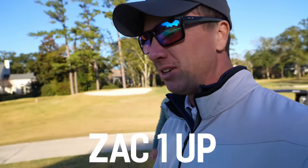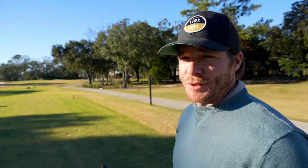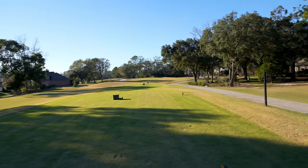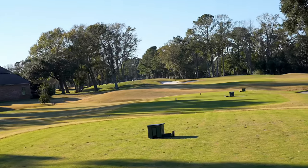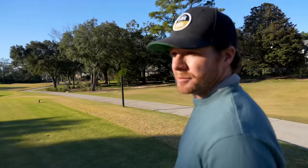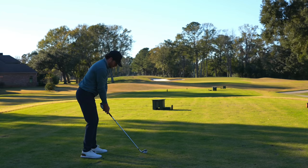Number 12, Azalea. Yeah, you can tell on 12 when you step out in the fairway, you're like, yeah, this is a good hole. Like, you just know it. 200 yards right here, hole 13. A little bit into the wind, elevated some. Probably going to hit a 6-iron, maybe a soft 5.